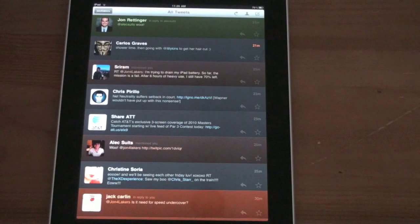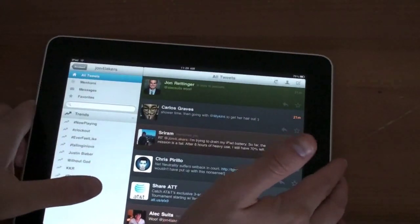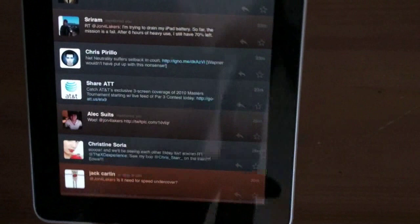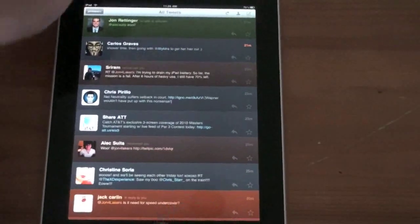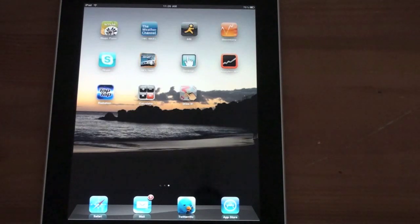Pictures that you may have saved in your library or synced over, and it works when rotated as well. You can view all your tweets, your messages, your favorites, or any of your @replies. Go ahead and rotate that back. So just a quick overview of all the applications that I have on my iPad, and as more come out and I start to learn more and play with more, I will do an update video.